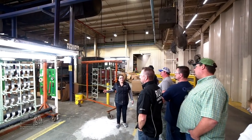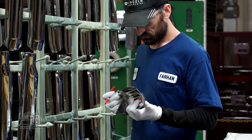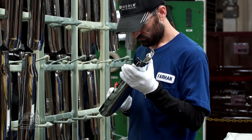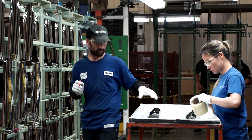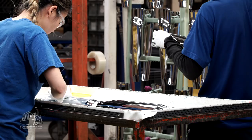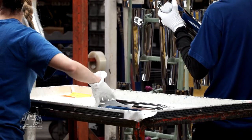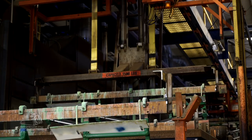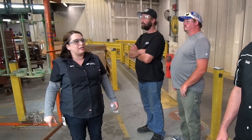This is line 36 and 37. These are both automated nickel chrome lines that run all mild steel motorcycle parts. These are highly cosmetic chrome parts. So as you can see in the load stations here, they can run a ton of different geometries, different configurations, lots of parts per load. This line is very utilized here at Lincoln Industries.